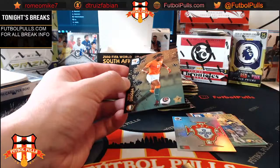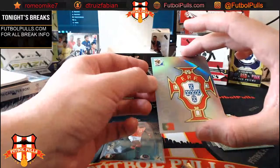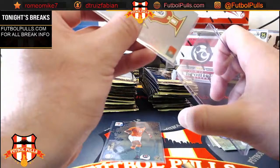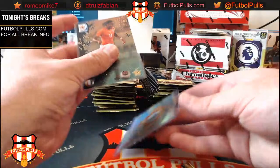Didier Drogba. A lot of these team crests, guys, from 2010 are worth grading, by the way. They are worth grading. People will pay money for these. Let me tell you. US Breaks. Austin has a PSA 10. Portugal and a PSA 10 Ronaldo 2010. It looks sick.